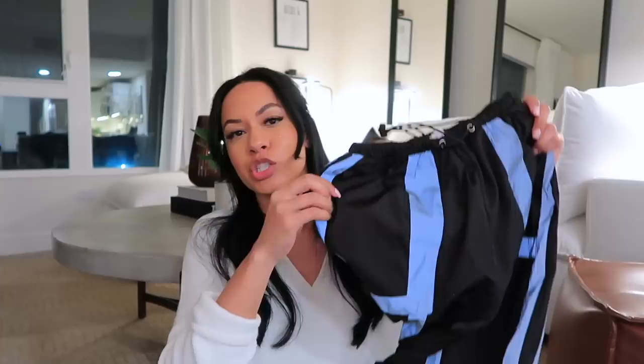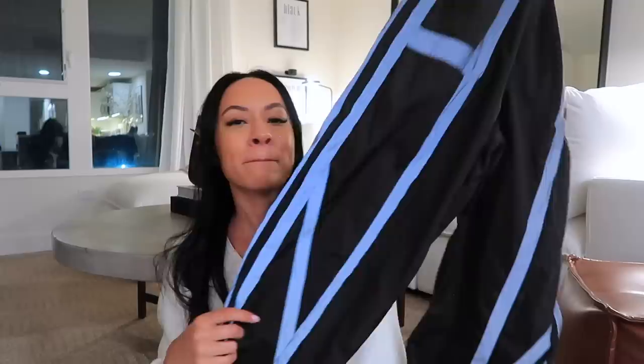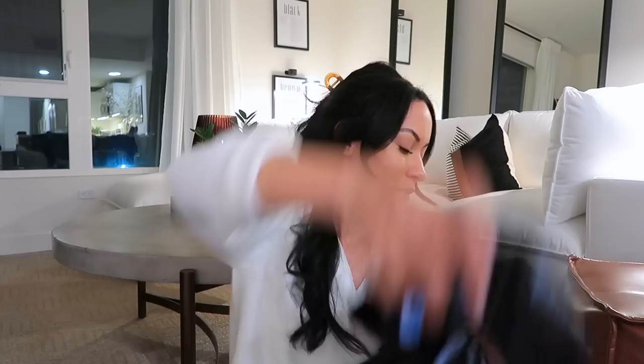So these are the pants I'm talking about. They have this reflective thing on them. Looking at them, I think I want to go for the more low-key ones because the Nike ones aren't reflective like this. But these are just some comfy, noisy pants that I thought would be cool to add to my closet.